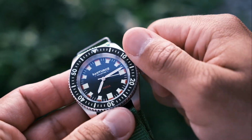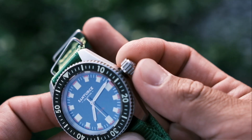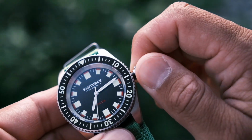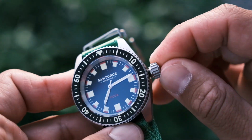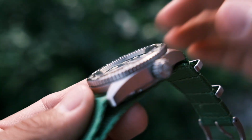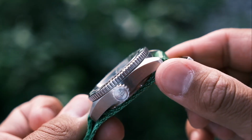The crown is very large, very easy to operate. Such a great grip with this, kind of like a coin edge design to it. Easy to wind, easy to set the time, easy to screw in, as well as the bezel. The bezel is so easy to hold and to move around.